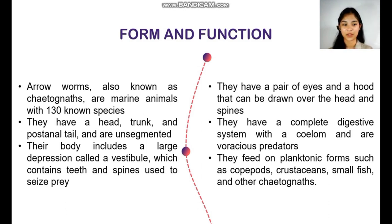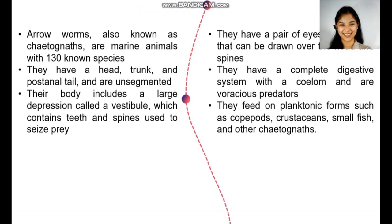They also have a complete digestive system with a coelom and are voracious predators. Voracious meaning they eat very large amounts of food. No? So, dako kayo sila kaon. They feed on planktonic forms such as copepods. Copepods, crustaceans, small fish, and other chaetognaths.